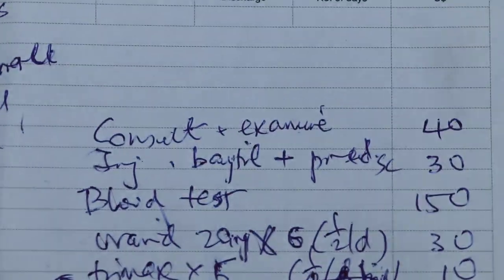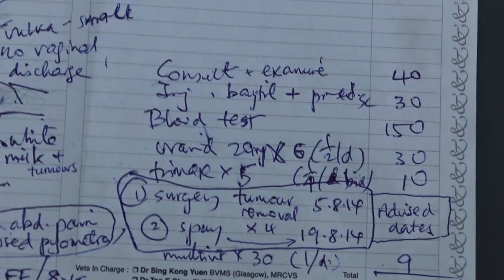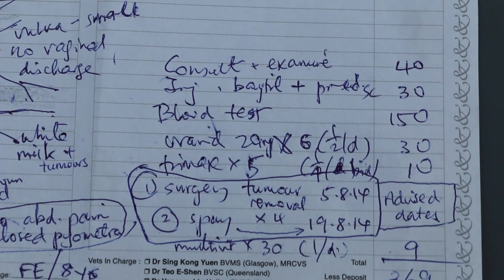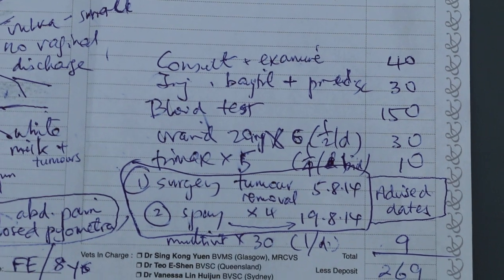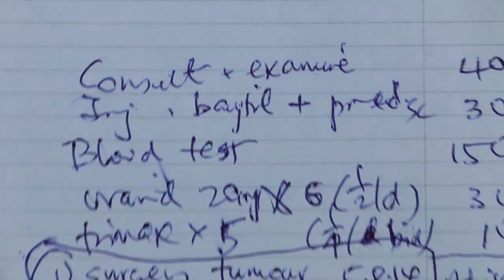The blood test is to check whether the dog has any other illness like infection of the blood system, kidney or liver disease or infection. So that's the purpose of the blood test in this case.